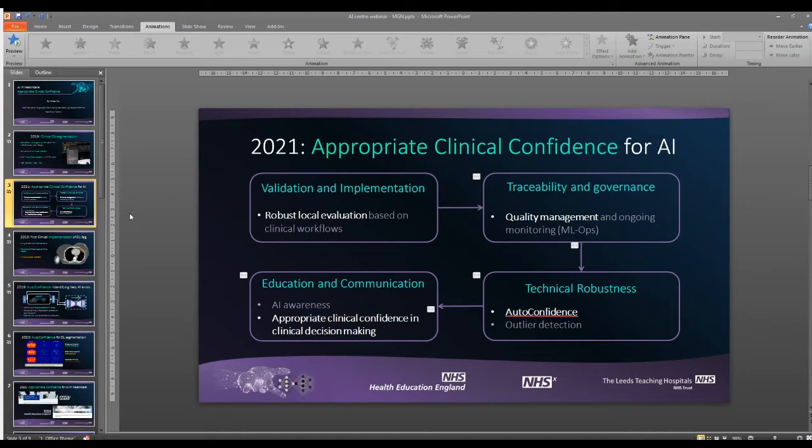Coupled to that local evaluation and workflow aspect is traceability and governance. So quality management is something that we're very big on in radiotherapy. And ongoing monitoring fits nicely into that as well. So what we're doing is building a quality management system, which enables us to go from our product and our initial kind of fit for purpose evaluation, and then the local evaluation, and then the ongoing monitoring, all built into this traceable quality management system.